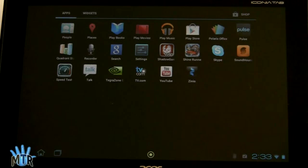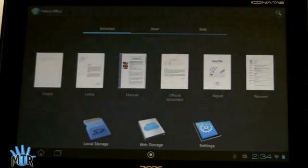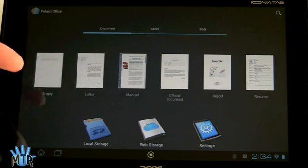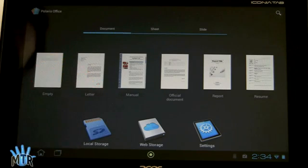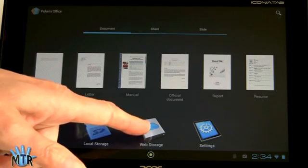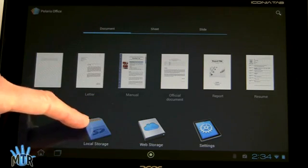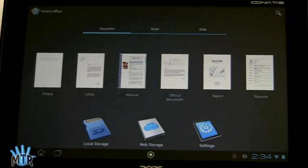And we've got VirusScan for those of you who are worried about viruses. They also include the full version of Polaris Office for tablets, which really has a very nice UI. So you can view, create, and edit documents here. And this is the opening screen. Very nice layout. So you can start with an empty document, letter, manual, official document. They give you various templates here. You've got access to cloud storage, and that uses box.net, obviously local storage, anything you've got stored on your internal storage or micro SD card, that kind of thing.